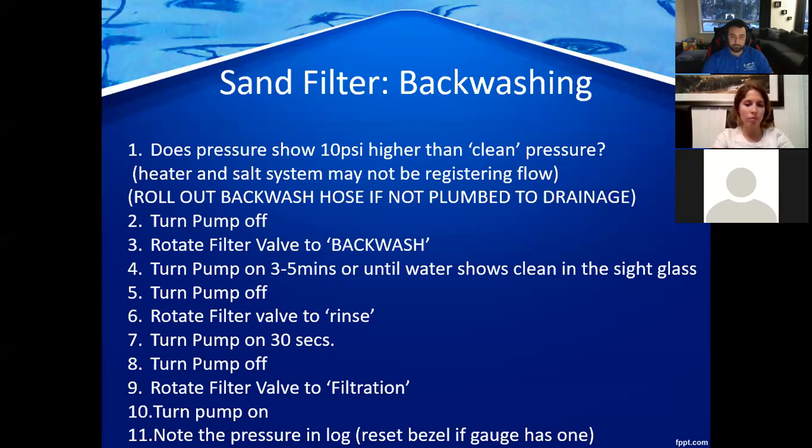Some cartridge sand filters don't have that sight glass, so you usually want to do about a 3-minute backwash to be sure. Okay, once the water's clean, you turn the pump off, rotate the filter valve to rinse, and then you turn the pump on for 20 to 30 seconds just to rinse it out. Then you turn the pump back off, rotate the filter valve to filtration or filter, depending on what it says, and turn the pump back on.